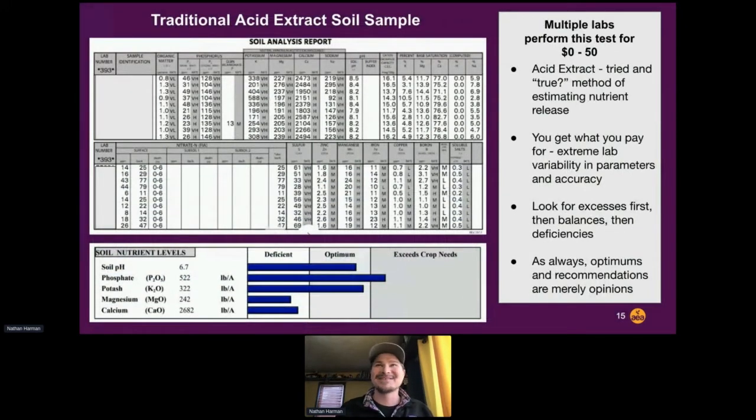Traditional acid extract, if you don't know what it's called, then it's just called a soil sample. It's probably this. If you've been farming for more than a few months, you probably already have one. I'm not going to say to stop entirely, but we're going to get to the Haney test, and I think it covers all the same bases plus more, better, for about the same cost.